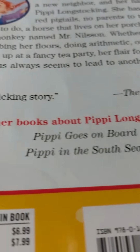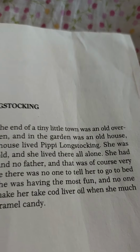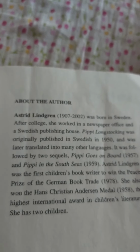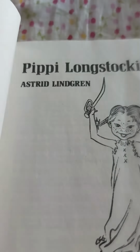These are other books about Pippi Longstocking. Pippi Goes on Board. Pippi in the South Seas. This is the barcode. Penguin Random House has sent this book to me to read. Thank you, Penguin Random House. This is the author's note of this book. This is about the author. This book is translated into more than 100 languages. This is Pippi Longstocking by Astrid Lindgren.